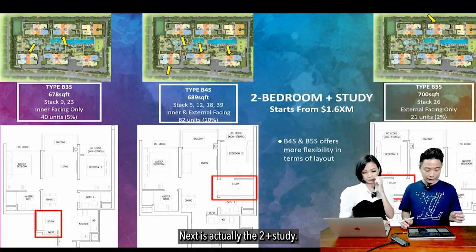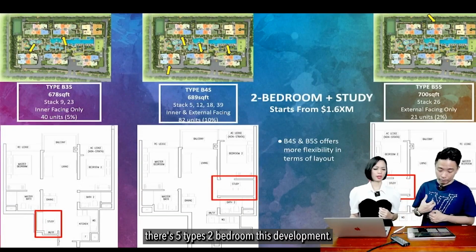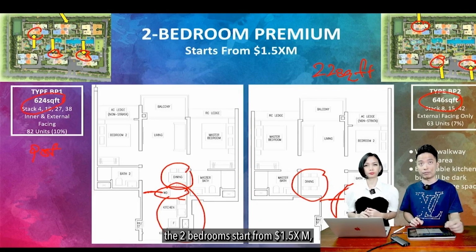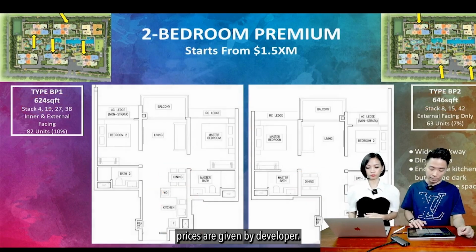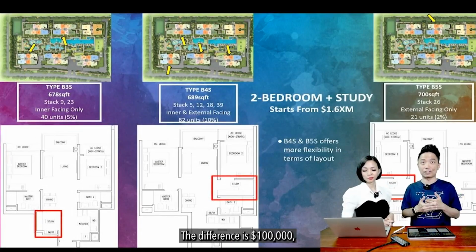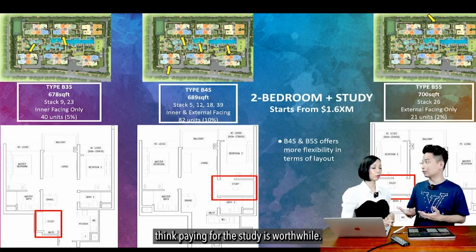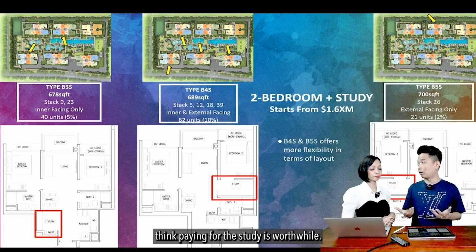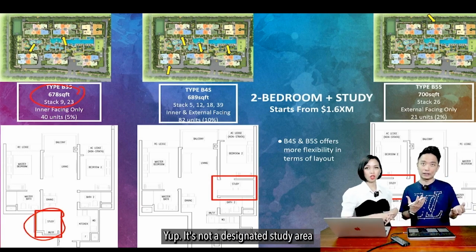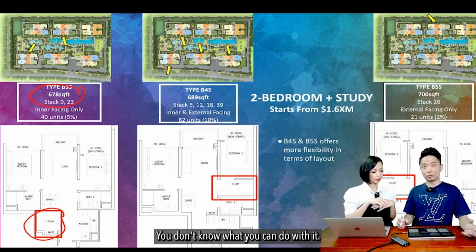That's one key thing that we want to talk about. Next is actually the 2+ study. There's 3 more types. So in total, there's 5 types of 2 bedroom in this development. But if you notice very clearly, the 2 bedrooms start from 1.5x million, prices given by the developer. The 2+ study is 1.6x million. The difference is hundreds, to maybe 130,000. I think paying for the study is worthwhile, but not the first one, not the 6, 7, because you see this study, it's not a designated study area as compared to the other 2. You don't know what you can do with it.